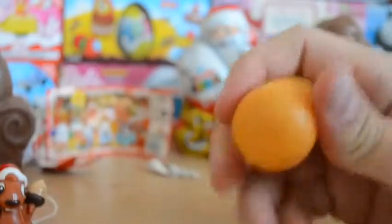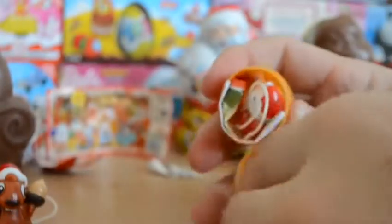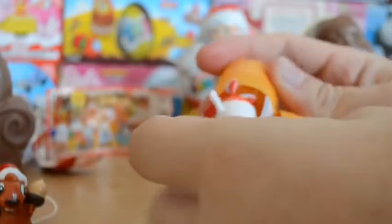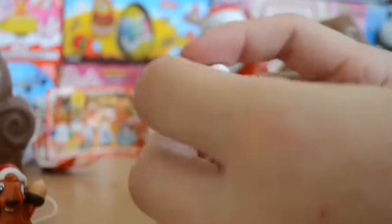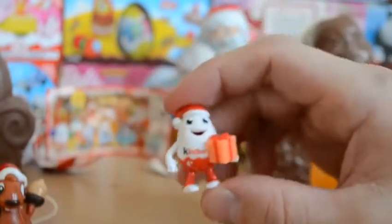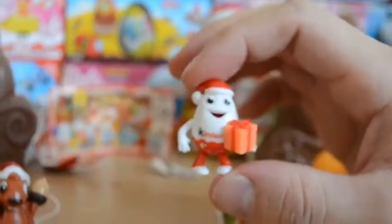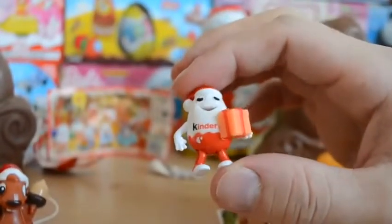And we have another surprise egg. Let's see what we have. Come on, let's have a Kinder. Who do we have? Oh yes, we've got a Kinder. Look at that. That's exactly what I wanted as well, because he looks so cute. Look at that. That's amazing. Really nice.